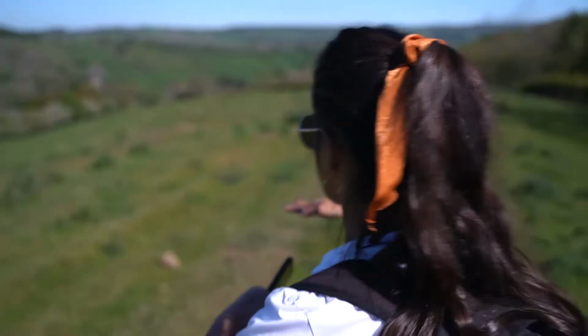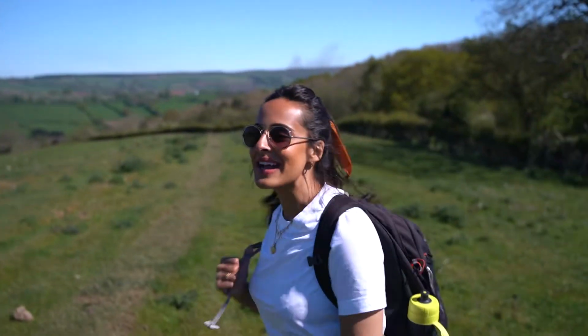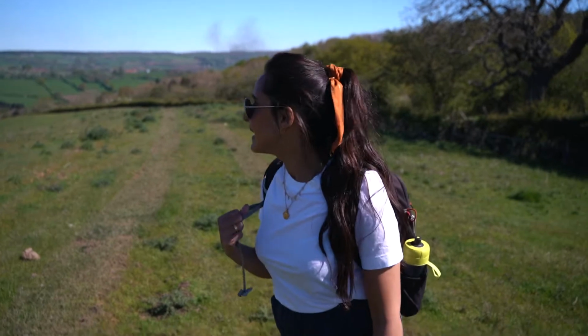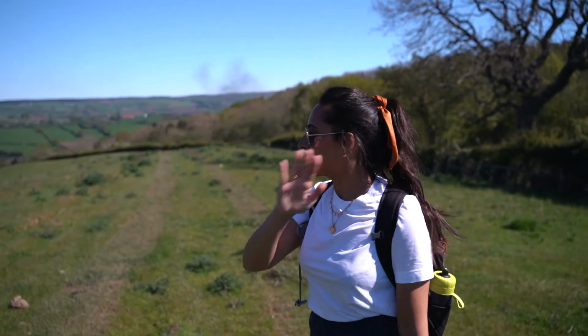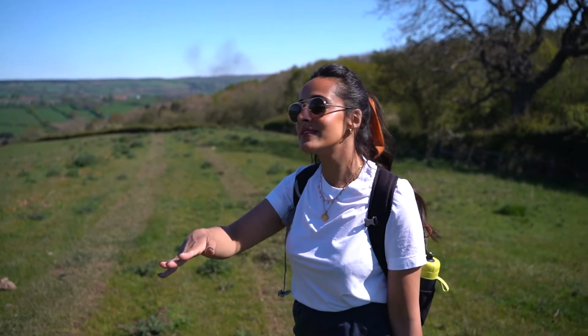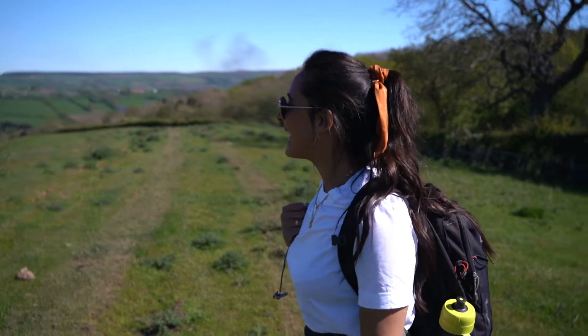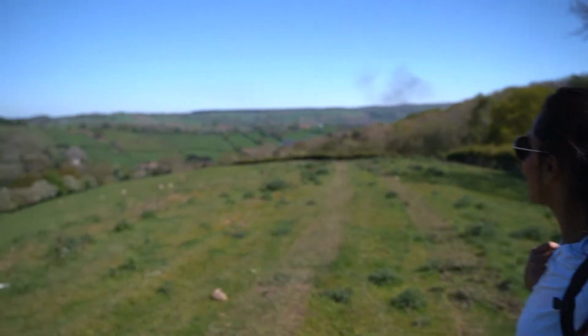What are you looking for? I'm just dancing to the sound of the steam train. I think that's a really unique thing about the countryside this way, is that you get the steam train coming through it, because there's not many places where you can see a genuine steam locomotive. There you go. Going through the countryside. Oh, I can see it. Oh, it's coming. I think we might be able to see it in the little valley there.